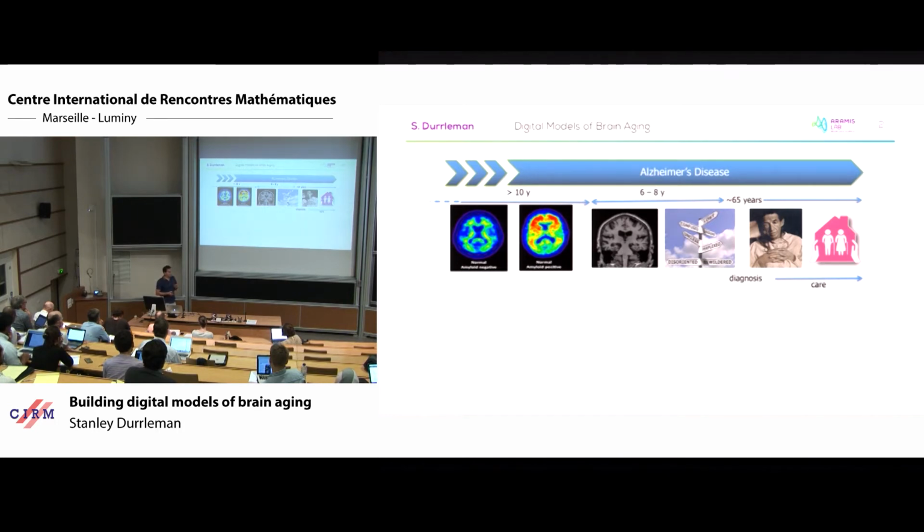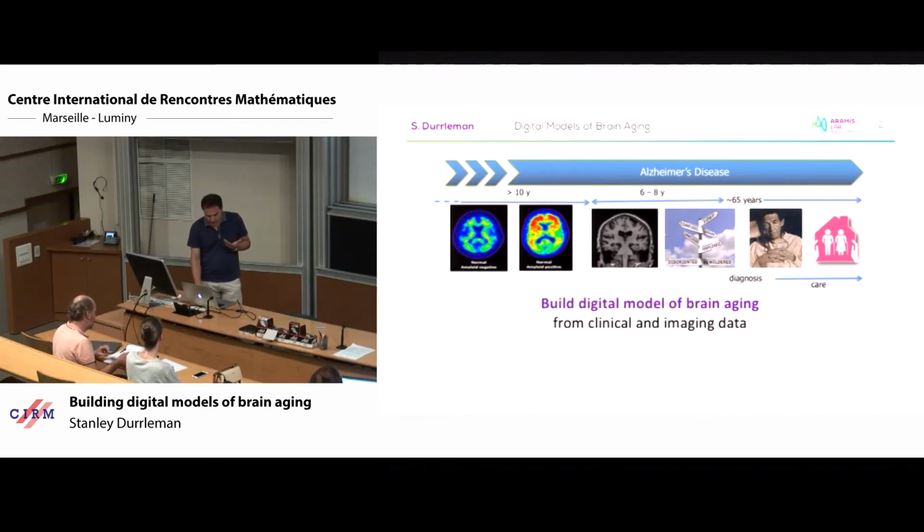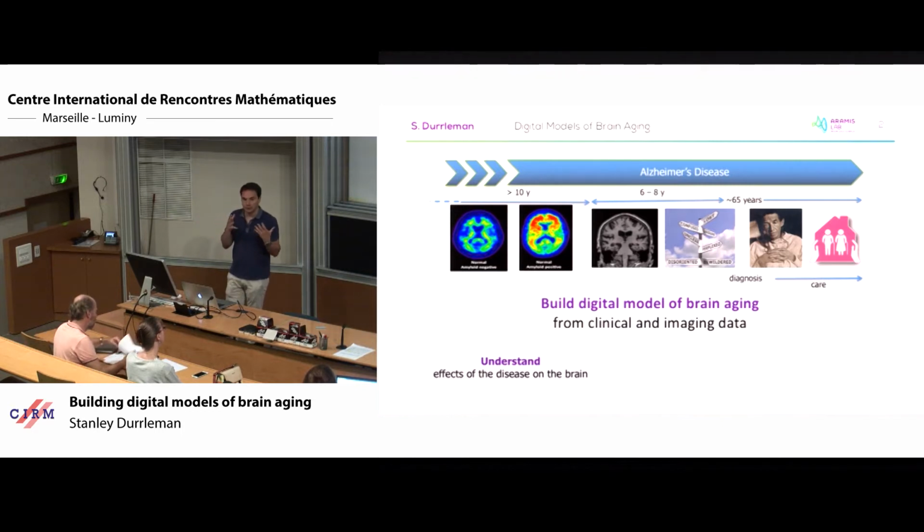So we want to address that in a statistical learning way, where we propose to build what we call a digital model of brain aging during the disease progression. And by informing this model with all the data that are available, which informs us about all these consequences of the disease on the different aspects of the brain, we have two clear goals in mind. First is to much better understand this preclinical phase of the disease, and to be able to predict when you will develop particular symptoms, so at which stage of the disease a subject might be.